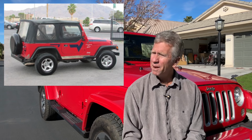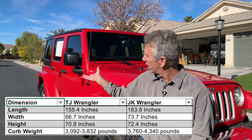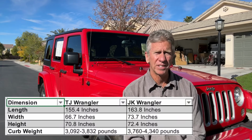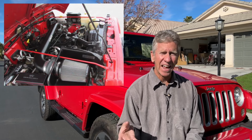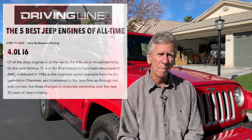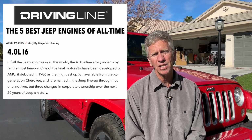The TJ was produced from 1997 to 2006, and it was very much an old school Jeep. It only came in 2 doors, and it was a lot smaller than the JK equivalent. The TJ had a very reliable engine built by AMC, and a lot of Jeep owners really consider this engine to be the standard or the best Jeep engine because of its low end torque and because of how reliable that engine was.